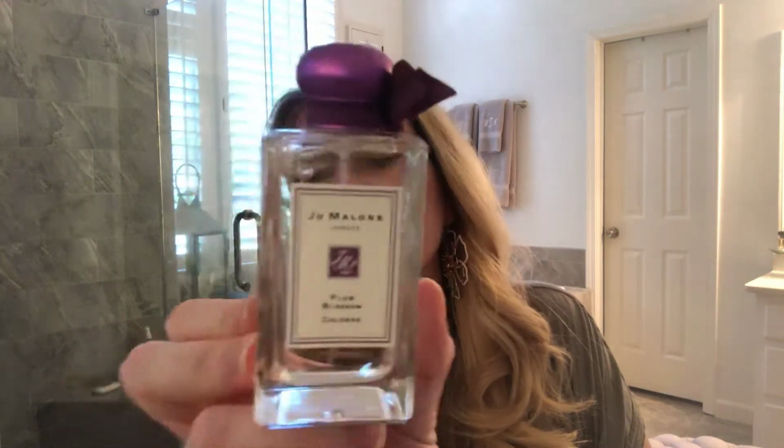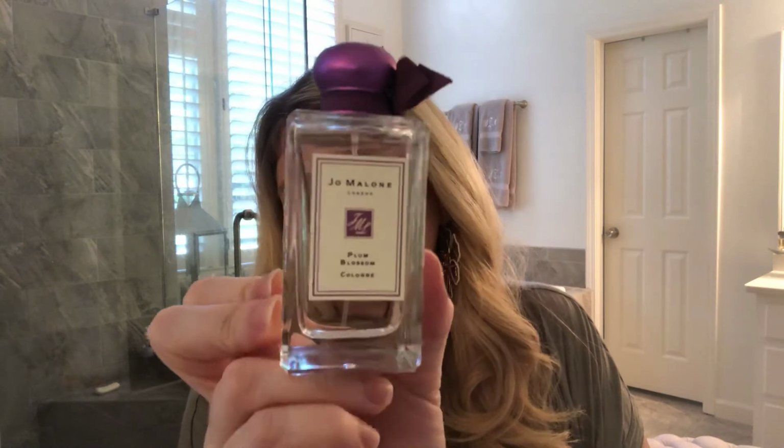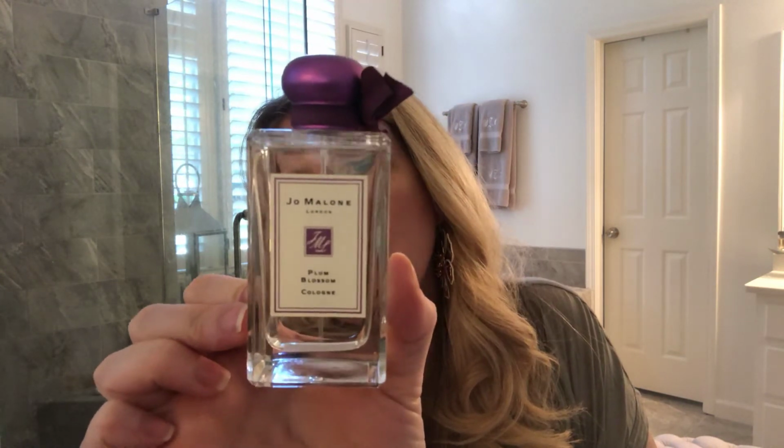To die. Then this one is not one of my favorites. I tried to love this one and I just haven't. The packaging's okay. It's the Plum Blossom. Like I said, I love everything, so it's rare that I didn't love this one, but it's plummy, and I guess I don't really love plum that much.